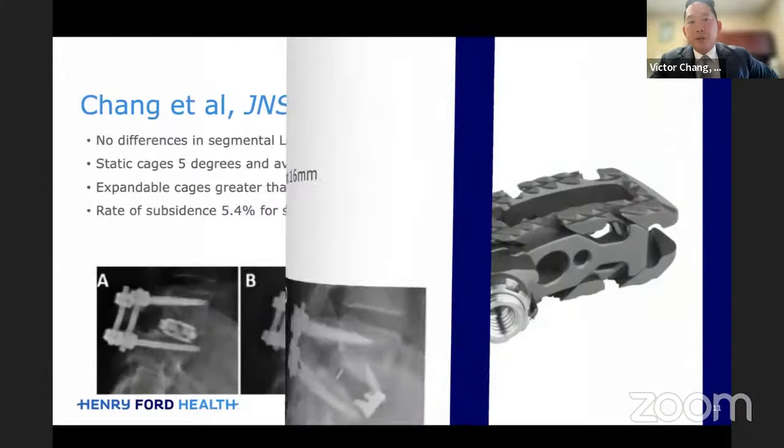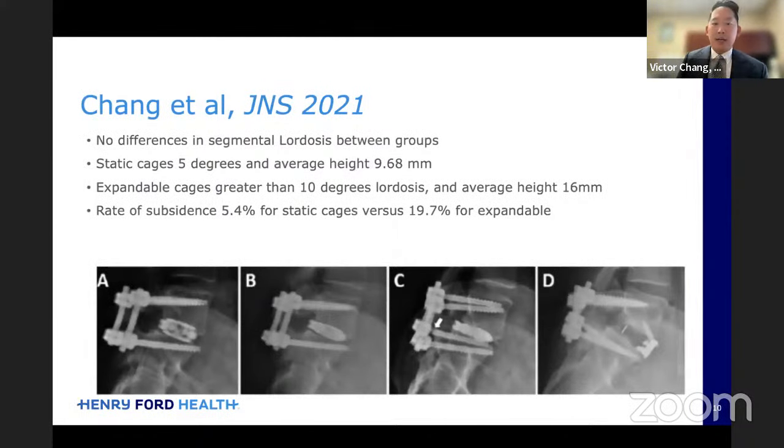So when you look at this paper, when you're looking at new technology, it's not a magic bullet. You have to use things judiciously when you're applying new technology. For instance, when you look at the average height for the expandable cage, 16 millimeters, I would argue that if you're going to use an expandable technology, I wouldn't go beyond what you would normally use too much with a static cage. 16 millimeters on average is probably supraphysiologic and might have been a source of a lot of the failures.